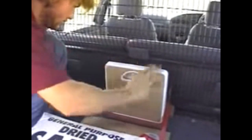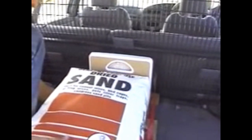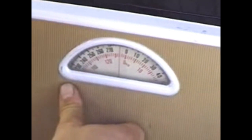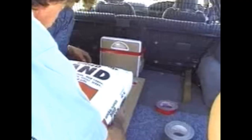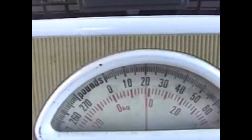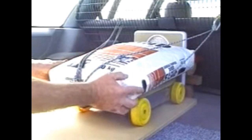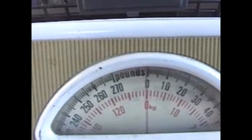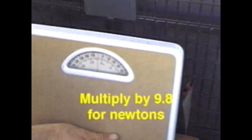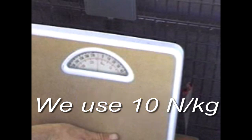To do this, we've placed a 40 kilogram sandbag on a trolley. Against the cargo restraint are some bathroom scales. When the car brakes, the sandbag will slide forward and push against the scales, showing us the average force on the sandbag. This can be directly read from the scales and is measured in kilograms force. As you physics buffs know, multiply this by 9.8 to get newtons, the standard measurement of force.